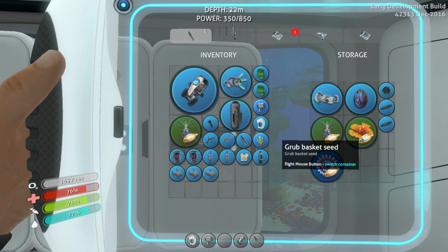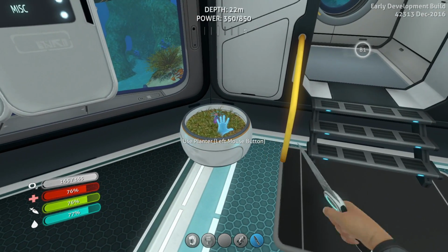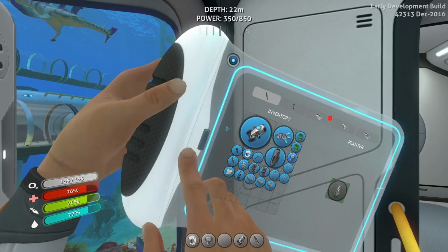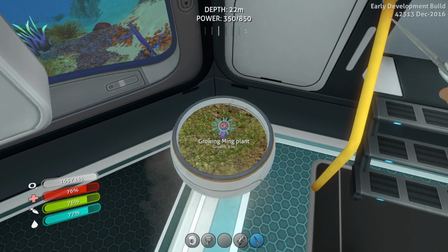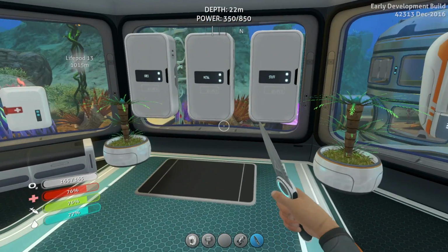Wonderful. Grub basket. Oh, wait. I don't have any grub baskets planted inside. Hold on a second here. Get out of here. Get out. Man, now I can't even break this thing, can I? Well, that was not intelligent, was it?